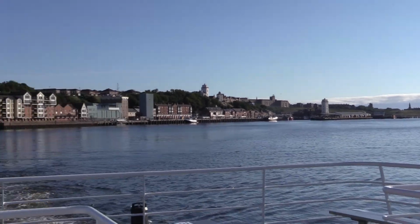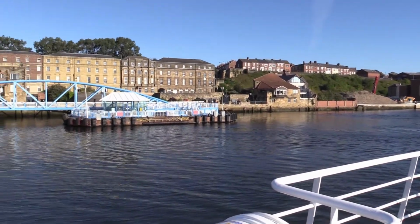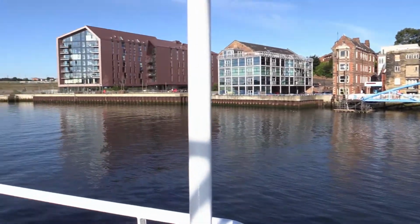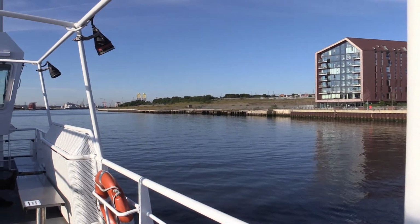The ferry operates a half-hour service on the hour and half-hour from North Shields, where we've just departed, and on the quarter hours from South Shields. Many of the new apartment blocks just in view there were original smokehouses used in the herring trade.